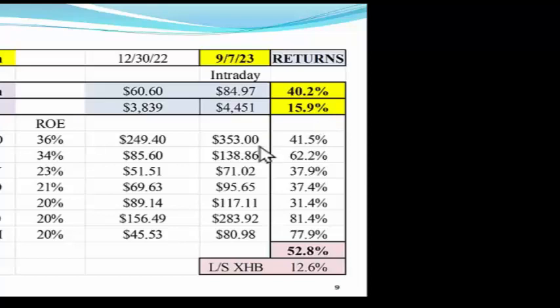So there's two types of hedging. One is where you're long the best stocks in an ETF and you're short the ETF itself, which is what you see here, or if we use timing, when to short the ETF, and there's times when you're not short the ETF. So there are two different types of hedging, and we talk about them in other videos, especially in our daily letter.